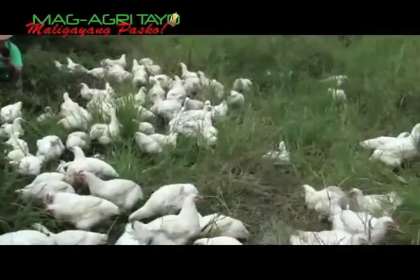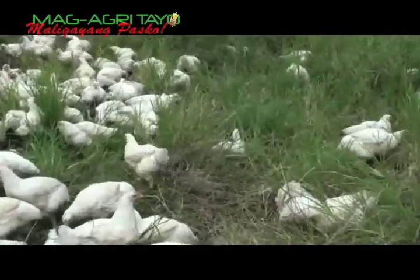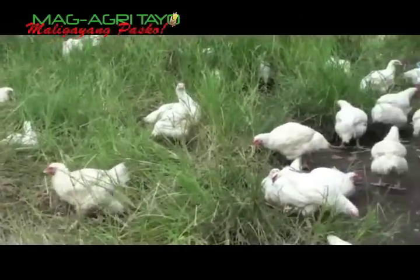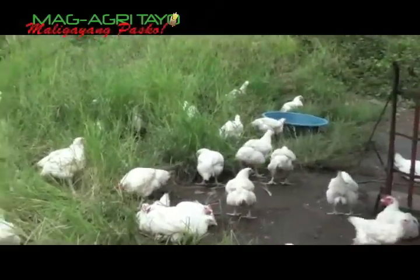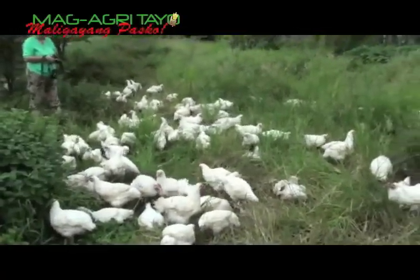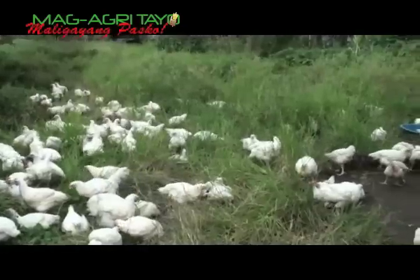What we know and what we call the 45 days, what we've always perceived as the commercial, industrial chicken. We tried experimenting starting in April, and because we've gotten very good results, cost-wise and accessibility, we shifted from colored to white. And from day one, kami sa farm, wala talaga kaming antibiotics.